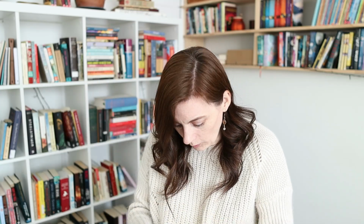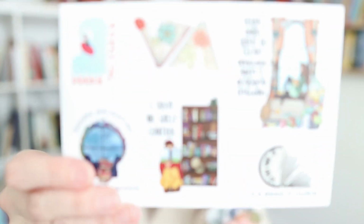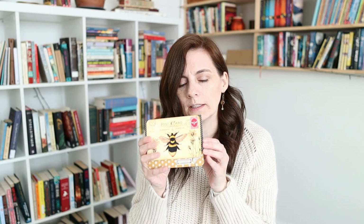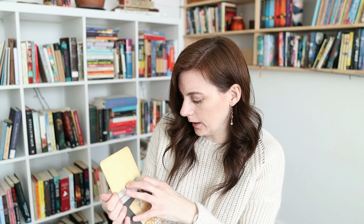And she sent me all sorts of things. Let's see if I can show this to you here. A bunch of different stickers, if my camera can focus, and then these ones. And I totally can't think of what this is called, but it's a little card with different pockets and stuff. I think there's a name for it. There's a pocket in there.